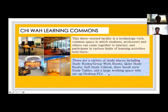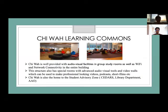Further, Chiwa is well provided with audiovisual facilities and group study rooms, as well as Wi-Fi connectivity throughout the building structure. It also has special rooms with advanced audiovisual tools and video walls. And students use these to make professional looking videos, which can be uploaded to YouTube, or it can even be for large scale projects like for a news broadcasting company. It is also the home to student advisory zones. You will find the Department of SEDARs, the library department, the advising and academic office over there.